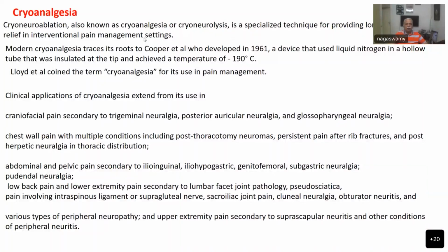Cryoneurolysis. It's a specialized technique for providing long-term pain relief in an interventional pain management setting. So, people who do interventional pain management are pain physicians. So, it is one of the tools used by pain physicians.